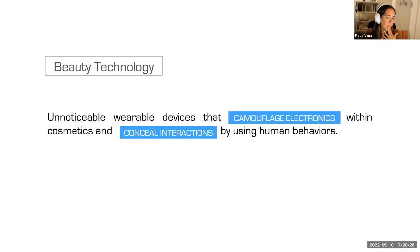Another one is how we could have wearables that are noticeable. With that, we are thinking about having not just electronics that are camouflaged or not visible, but also the interactions itself, the way we interact. Usually when you interact with your phone or your smartwatch, it's very obvious that you are doing that. So how do we make those interactions concealed?